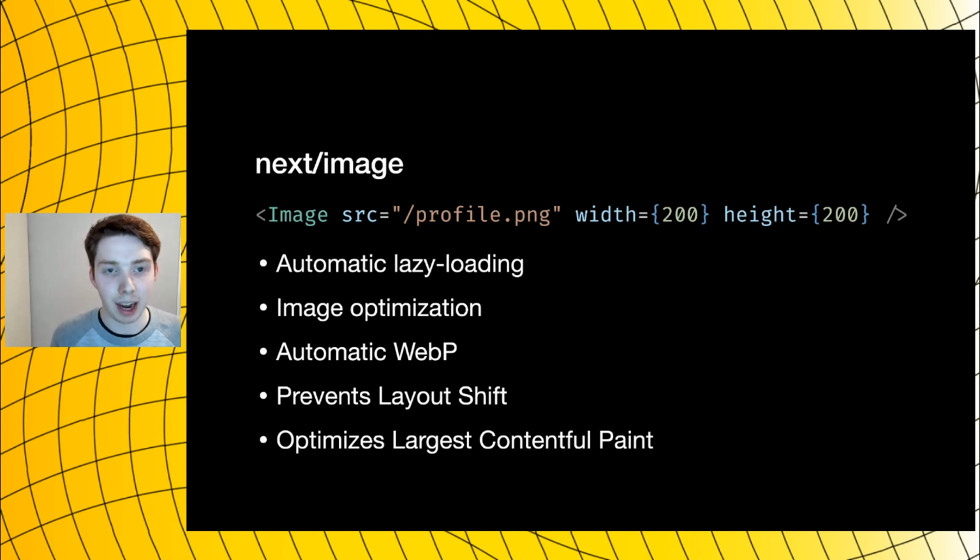So it prevents layout shift by making sure that the space needed to render is already there before the image loads. It also optimizes for largest contentful paint through a priority attribute. If you add a priority attribute, as you know, the largest image on the homepage inside of the initial viewport, like a hero image, is the LCP element. You can say, okay, optimize loading this for me, please. And then Next.js will automatically preload it and make sure that it's loaded faster.